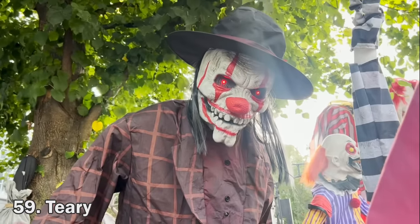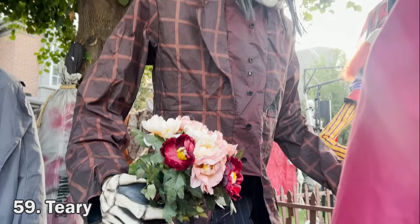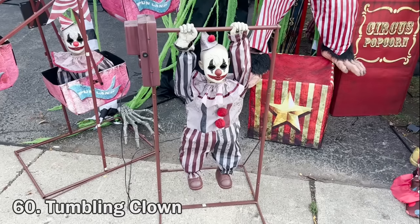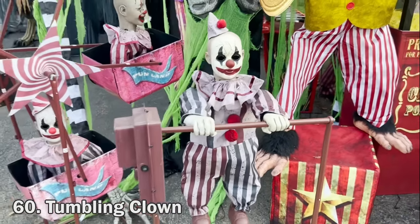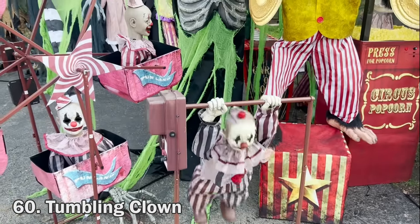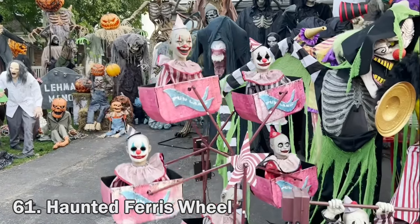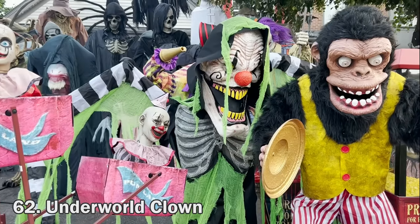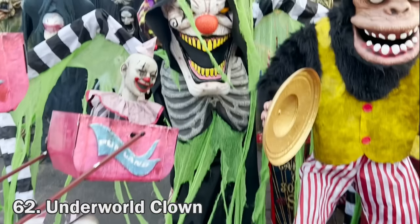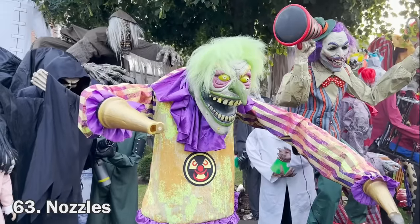Here's Teary. Once a clown crawled out of a grave to get all the attention he desperately craved. He picked all the flowers that soon after devoured and chased after all that misbehaved. Here's Tumbling Clown. Here's the Haunted Ferris Wheel. Here is Underworld Clown. The sulfurous stench in the caverns down below do not equal the sweet smell of fat swords ready for picking. Here is Nozzles.